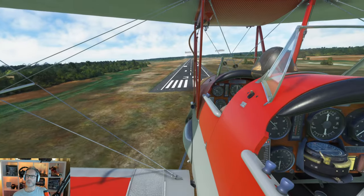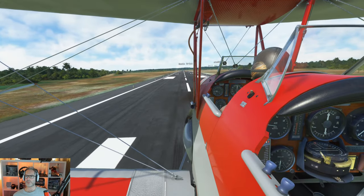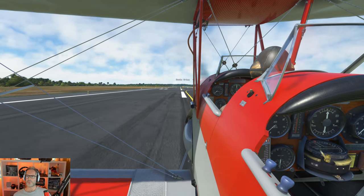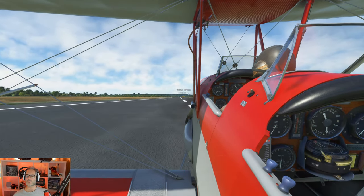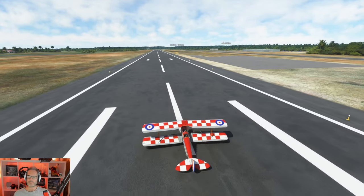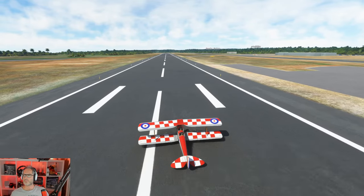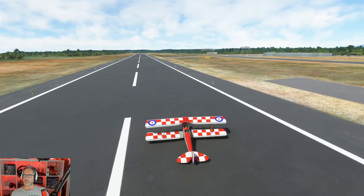I think I could ever land it from this direct outside view. I should try. All right, we are down. Taxi over to Stu.